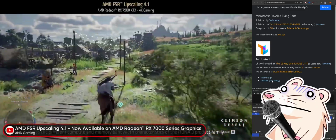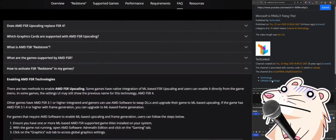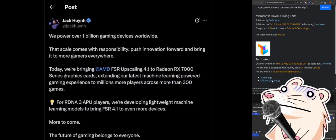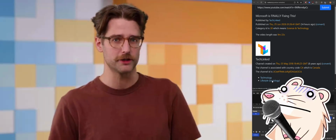so consider this a rare free upgrade, one that turns 43 average FPS into 64 on an RX 7900 XTX. Over 300 games are supported, but for those that aren't, you can enable it through an Adrenalin override, with the caveat that games still do need existing FSR 3.1 support. Jack Huynh, AMD senior VP, also mentioned in the announcement tweet that integrated graphics aren't being forgotten here. RDNA 3 APUs will get their own lightweight version of FSR. A perfect diet model for those iGPUs watching their weight and quietly asking, does this TV make me look fat?